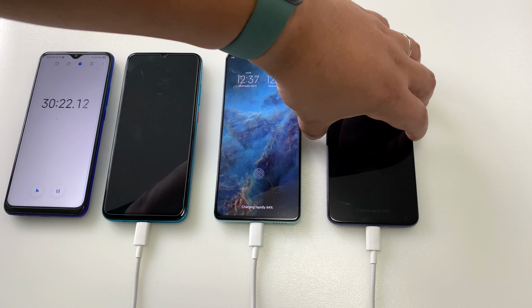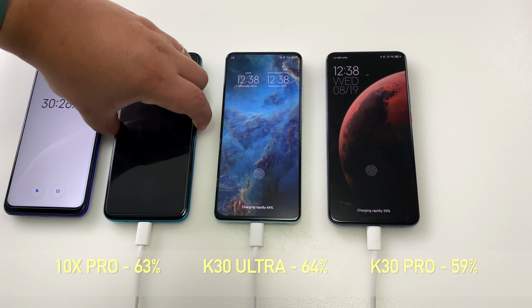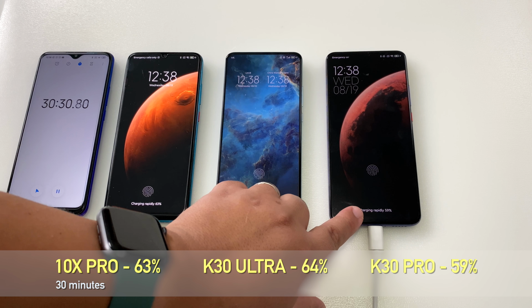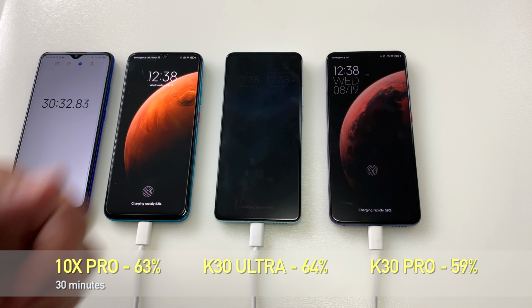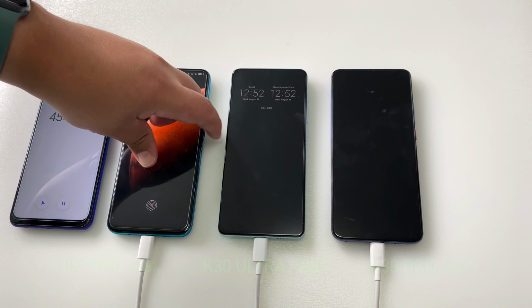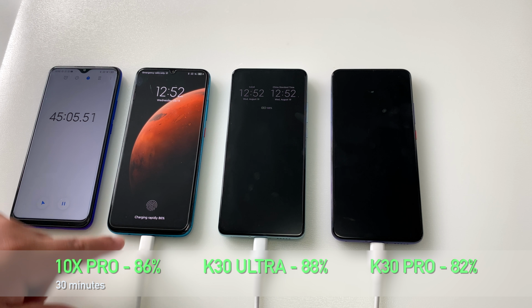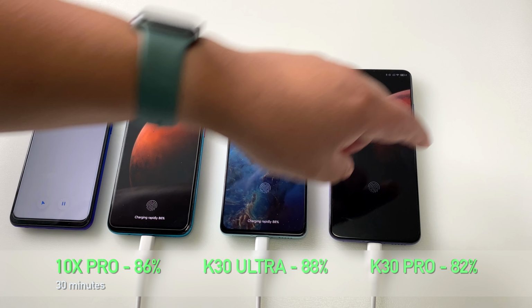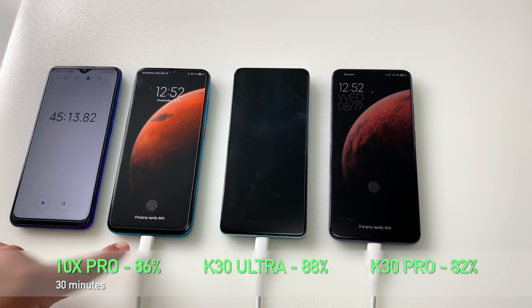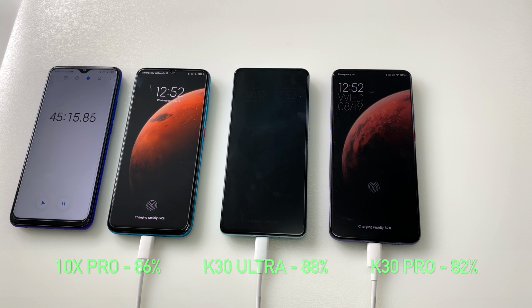30 minutes in, what are the results? 10X Pro at 63%, K30 Ultra 64%, taking a bit of a lead, but the K30 Pro at 59%. It's a close race here. 45 minutes in, what are the results? The 10X Pro at 86, but look at this, the K30 Ultra 2 points ahead, and the K30 Pro moving further back. So there's now a separation between these first two phones.